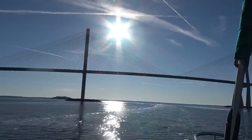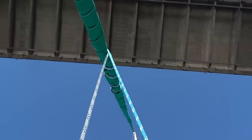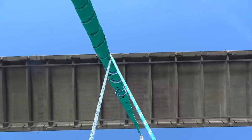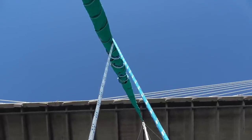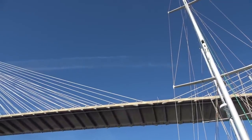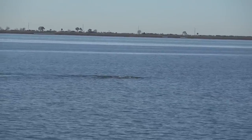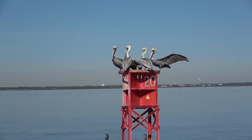Approaching this beautiful bridge. Love it. Its clearance is well over 100 feet. It's almost 200. Here we go. And we are clear. Look, they're waving goodbye.